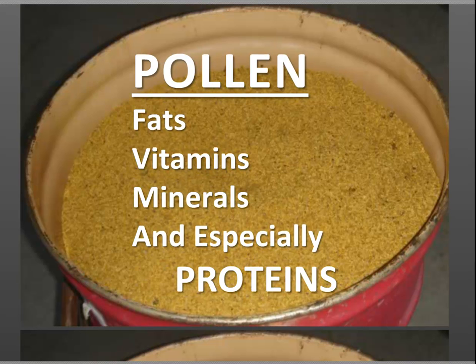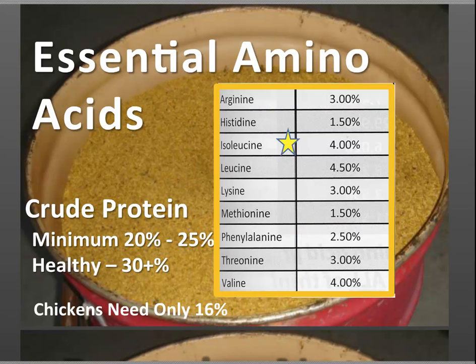That's what bees get from the male part of the flower. Pollen consists of fats, vitamins, minerals, and especially proteins. And proteins, of course, are amino acids. And therein lies the variability of pollen, for the most part, the ratios of the amino acids that are in the pollen. But of course, there are fats and vitamins and minerals. All of these things are important not only to bees, but to your chickens and your cats and to you. We all have to have these in some proportion in our diet consistently.